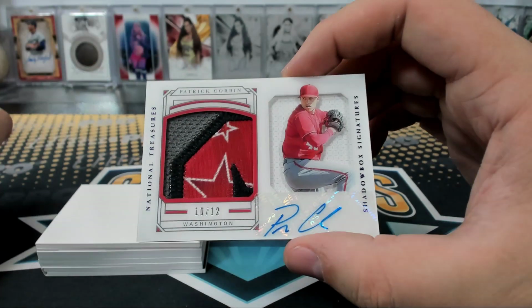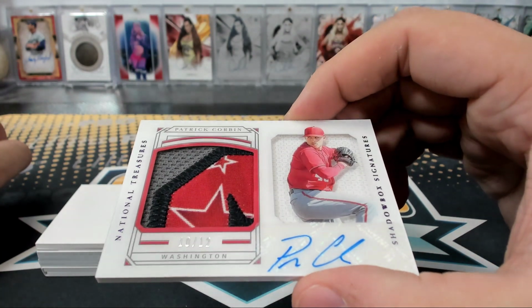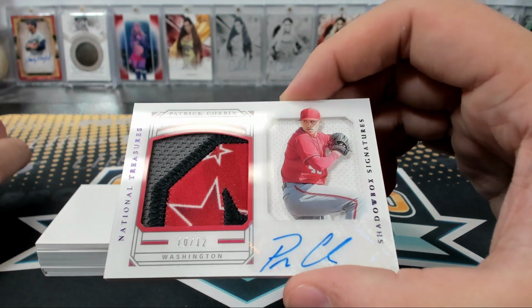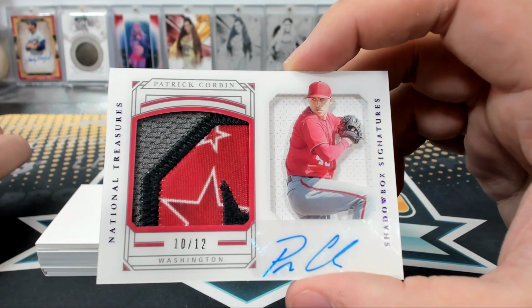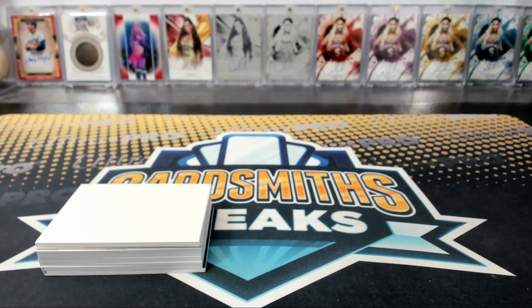Patrick Corbin, another playoff starter yesterday. That's the first off the line to 12 with the purple. I don't know if you can see the purple. Jay Murphy, your Nats. Nice one. Good patch on that.